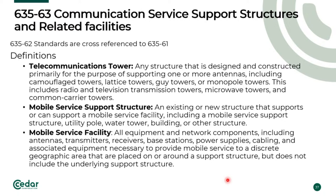But you're looking at that mobile service support structure, and it's important to realize, and this comes into play when you're looking for a co-location, that it can be a utility pole, a water tower, a building, any other structure that could house that antenna, so it could be co-location. You would consider that a mobile service support structure. So it wouldn't have to be necessarily a tower, and that's why you can get a lot of use out of tall things in the city. People can put things on there.